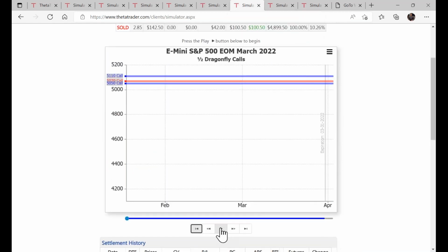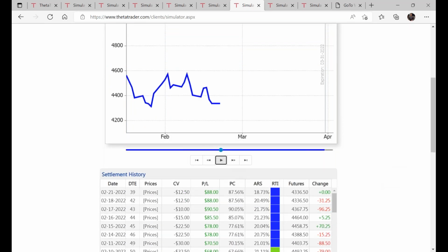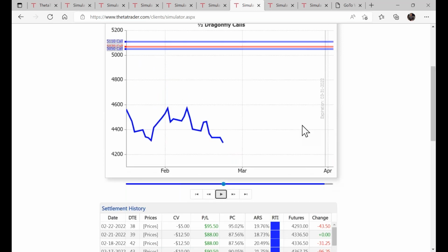Or the half dragonfly calls. Remember, we looked at that briefly. So there you go. Have a profit-taking order here, and that can be automated, and I'll show you how to do that.